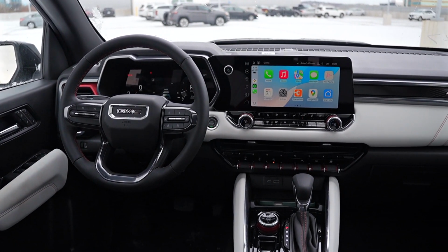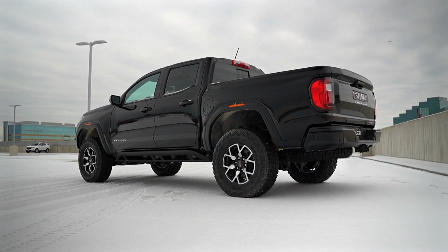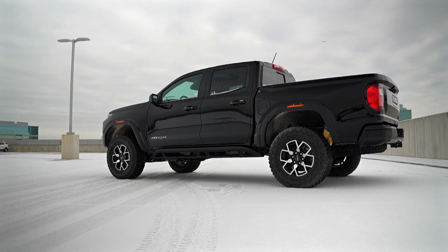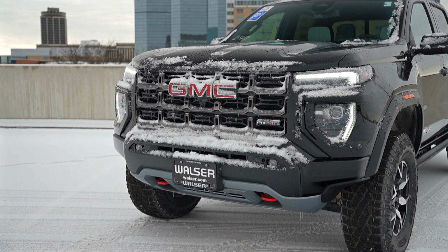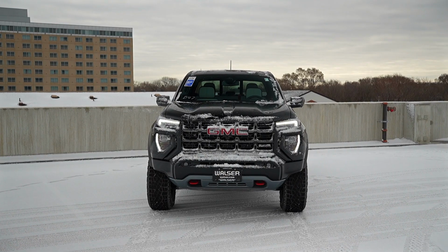Now on the exterior of the truck, this one is going to look a little bit different. So whether it's the Denali you're looking at or the Elevation, the grills can change and the wheels can change as well as some of the overall appearance of the vehicle. This one does have that bulldog look to it. It's very tough, a big aggressive front end on the vehicle.